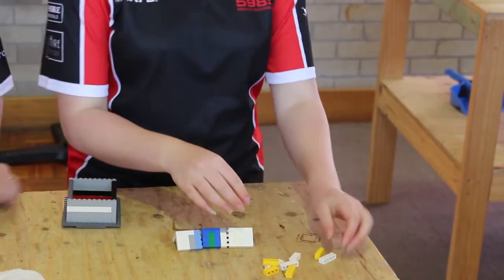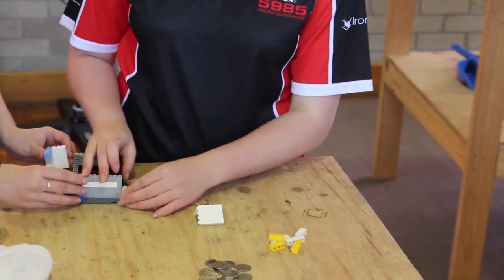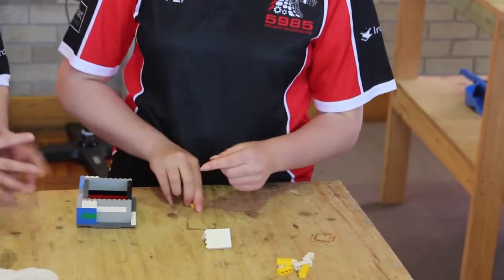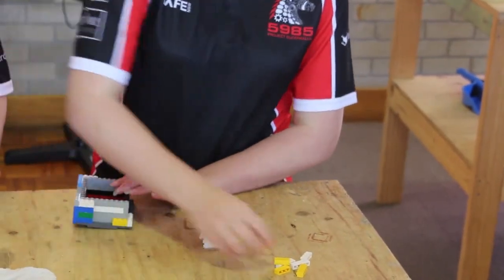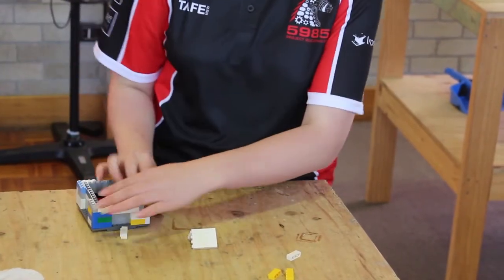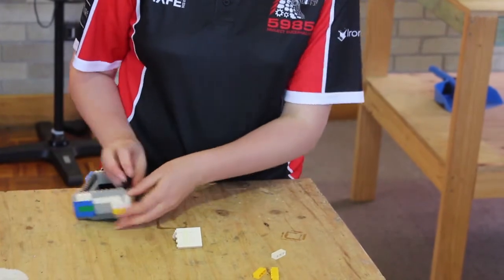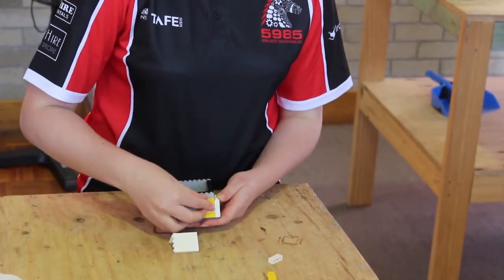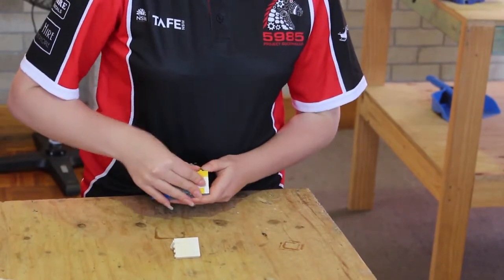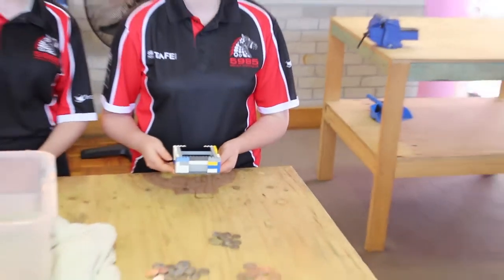Lastly, we add some 1x4 and 1x3 blocks to the corners. This helps stop the water from leaking in. We have pre-built some corners to save time. Let's test our boat and see how it floats.